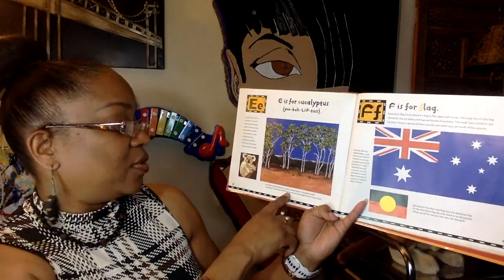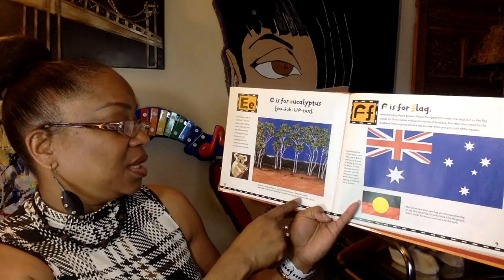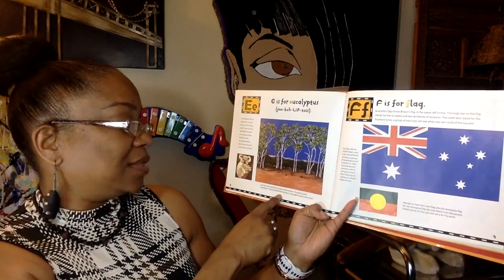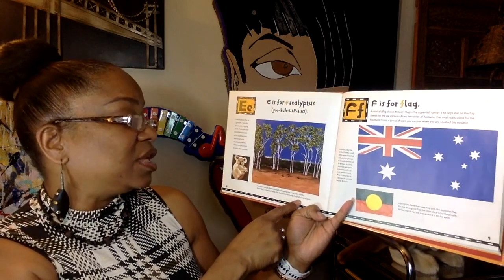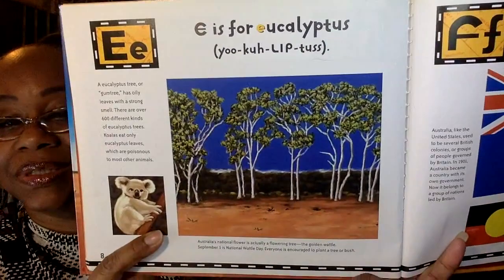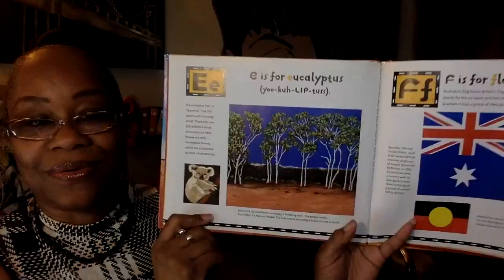Australia's national flower is actually a flowering tree, the golden wattle. September 1st is National Wattle Day. Everyone is encouraged to plant a tree or a bush in Australia on September 1st.